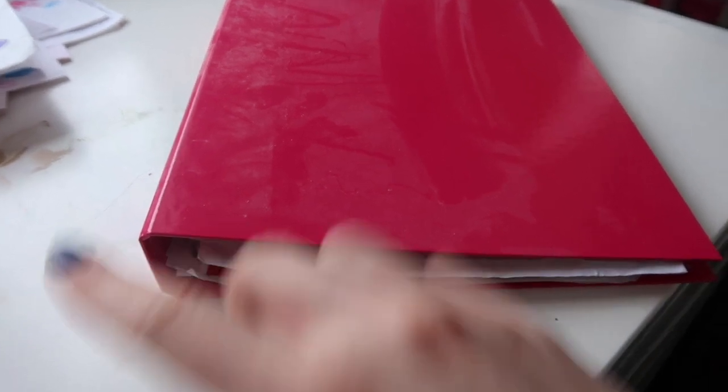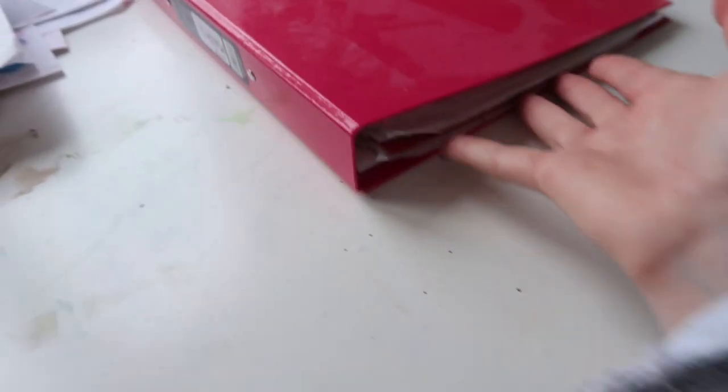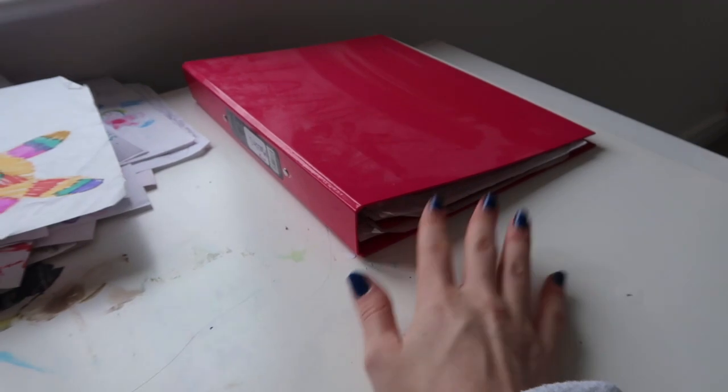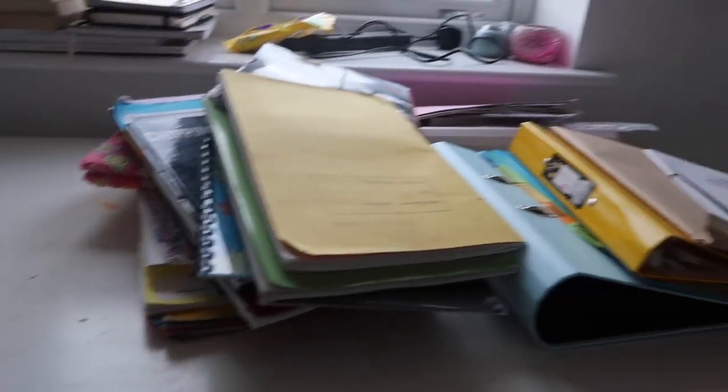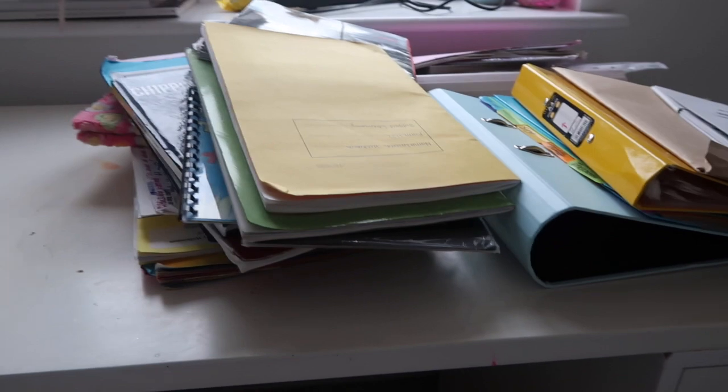Basically when I pull the vacuum cleaner out, I'm going to suck away the dirt from all the books and stuff, but I'm just going to leave that for now. So I'm just going to take it section by section. I just picked up a load of things. I've still got a fair few things over there, but I'm now going to go through all of these books and folders and stuff like that.